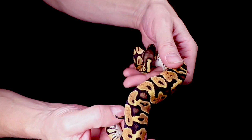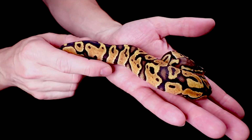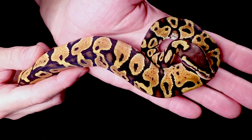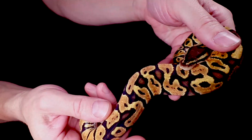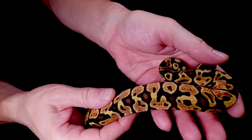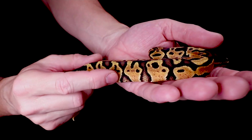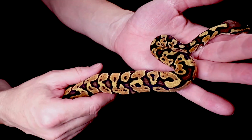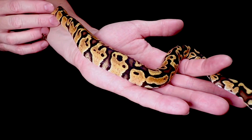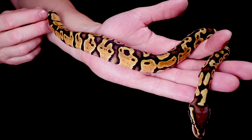Really beautiful pastel. Looking really good. It's kind of interesting on this one. He has a really freckly, speckled little pattern right in the sides of the pastel. Some people call that granite, and some of the granite is genetics. So sometimes you breed the granite to something else and it'll transfer to the offspring, and sometimes the granite isn't genetics. I've known some people who will list these as a granite or granite type pattern, but I don't like to list them unless I know for sure that it's a genetic granite.